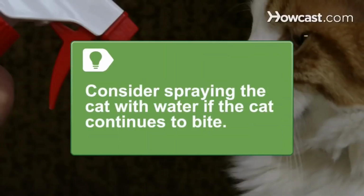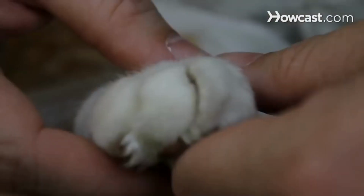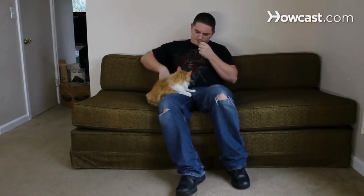Consider spraying the cat with a spray bottle filled with water if the cat continues to bite you. A small spritz in the area of the cat's face is enough, but be careful not to spray the cat's ears. Step 4. Observe the areas on the cat's body that are most sensitive to contact, typically the mouth, paws, ears, and tail. When sensitive areas are touched, there's a tendency for the cat to start biting.